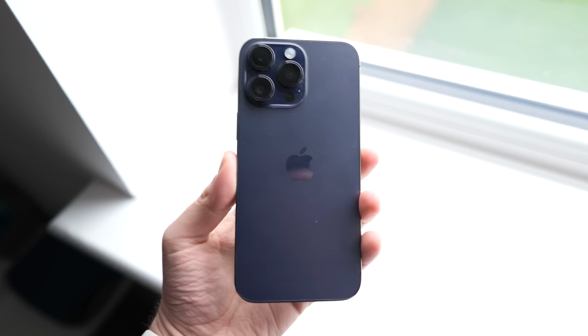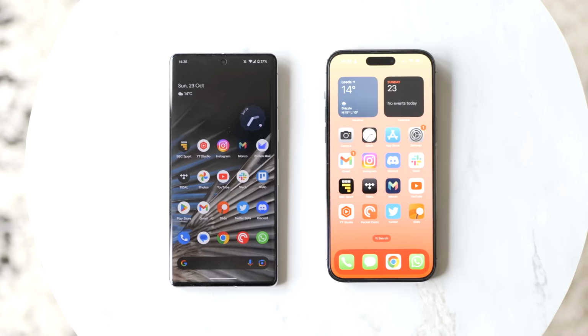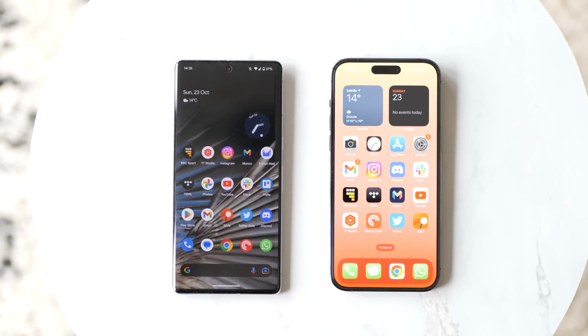For about a year, I used the Pixel 6 Pro as my primary device, until the iPhone 14 Pro came out. There were plenty of things I loved about the Pixel, but all said and done, I ended up choosing the complete ecosystem of Apple products. But that doesn't mean it's the right choice for everyone.